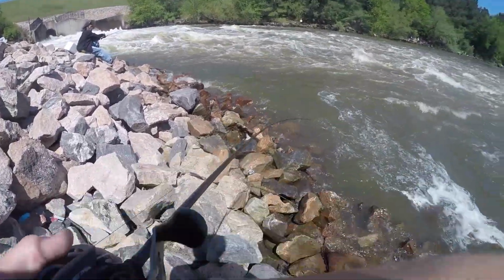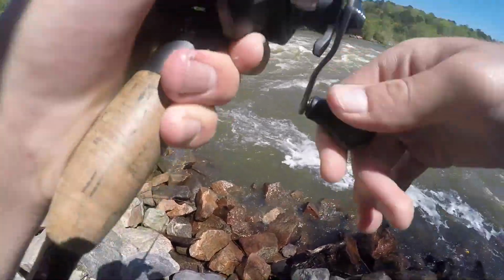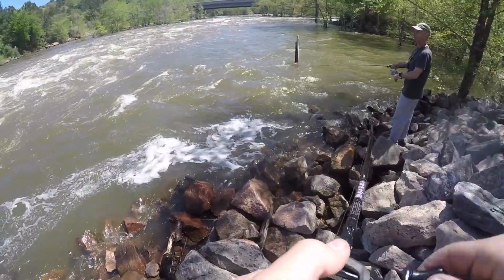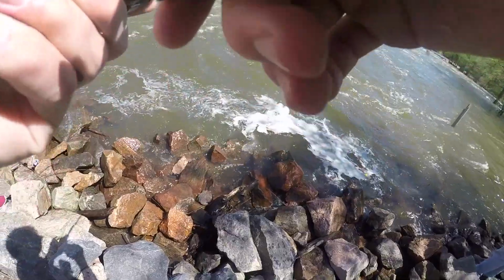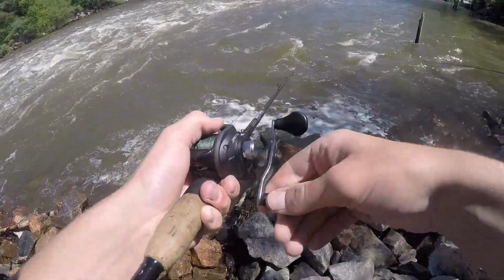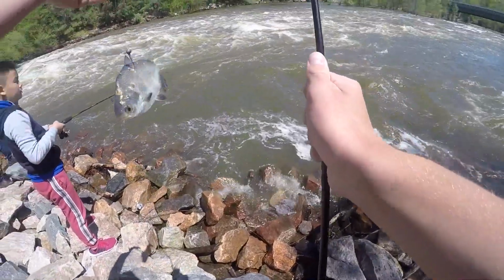There we go, hooked up. Hooked up. Oh my gosh, come on. No. That's a big one. There we go, got him. They go so crazy that they just pull the hook, so you can't really horse them. Oh, there's a baby white bass, it's dead. Aw, that sucks. It's a baby dead white bass.